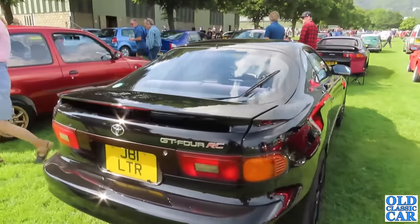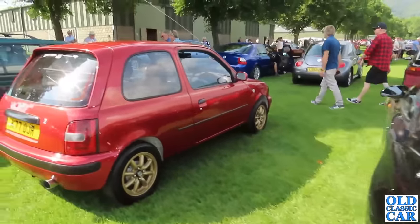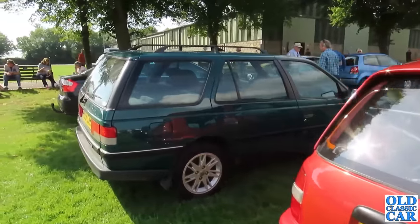Celica GT4. Nissan Micra. There's that 405 estate.